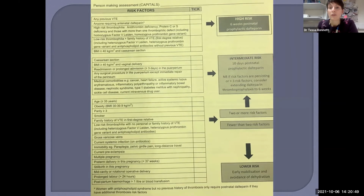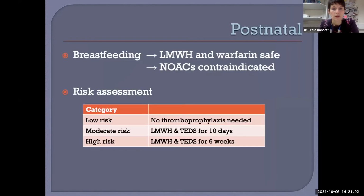And people who've got a lot of risk factors, so more than 3, or if they're persisting risk factors, then sometimes we would consider extending their prophylaxis to 6 weeks postnatally. So just to go over that: low risk, no thromboprophylaxis needed; moderate risk, low molecular weight heparin and TEDs for 10 days; and high risk, low molecular weight heparin and TEDs for 6 weeks.